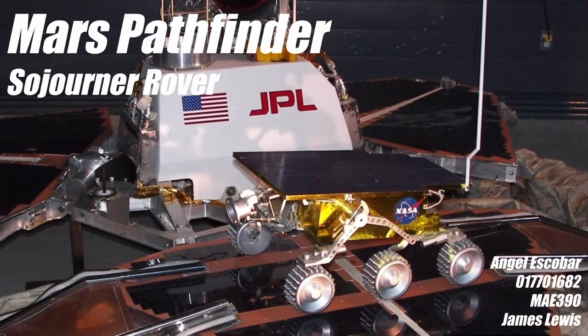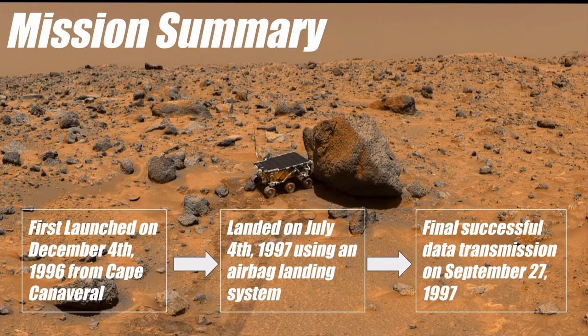Today I'll be presenting on the Mars Pathfinder spacecraft and its payload, the Sojourner Rover. The Mars Pathfinder's launch vehicle was a Delta II 7925 and was launched from the Cape Canaveral Air Station in Florida on December 4th in 1996. The spacecraft utilized an airbag landing system and successfully landed on Mars on Independence Day in 1997, and the final data transmission that was successfully received was on September 27th, 1997.